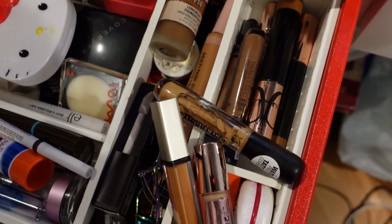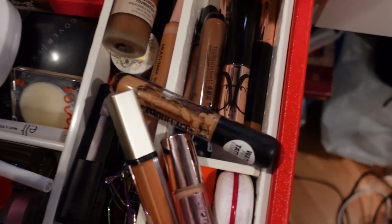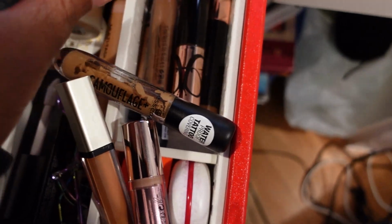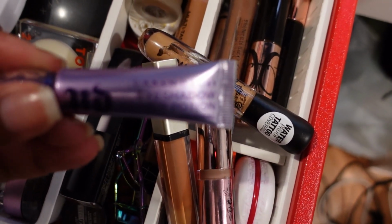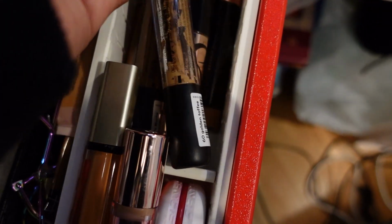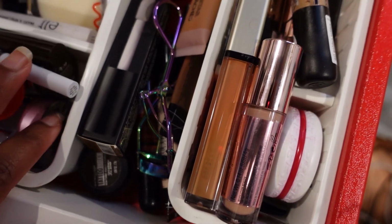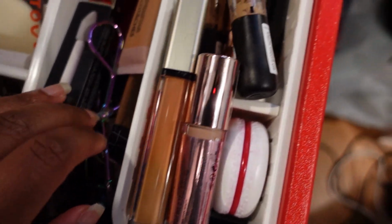Alright. So now we are actually going to move on to eyeshadow primer. So I do have this Urban Decay eyeshadow primer potion. I'm going to be honest, I don't really like it that much. I don't think I would get it again. It was part of a set that I bought, and that's the only reason why I even have it.